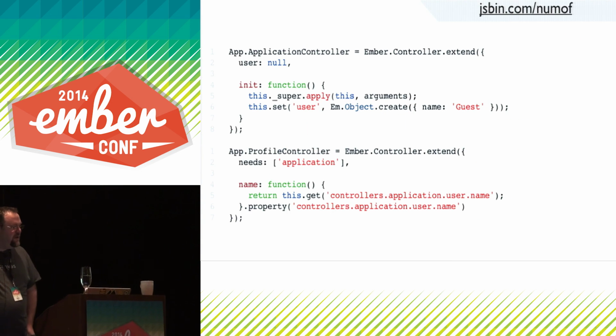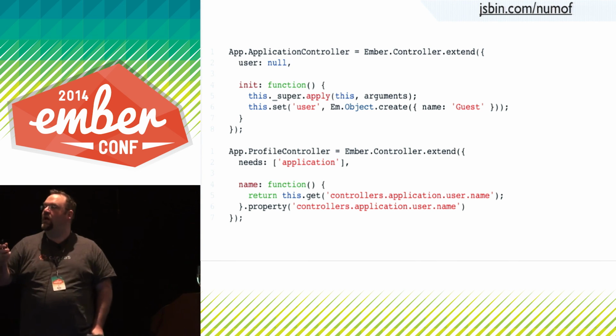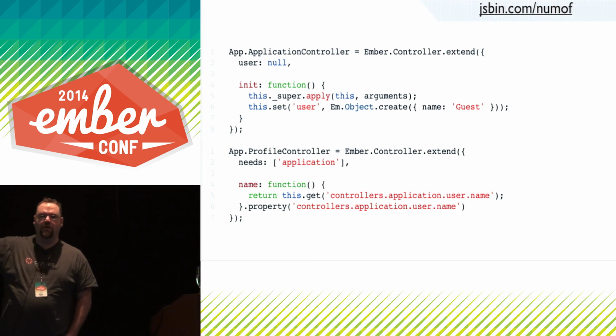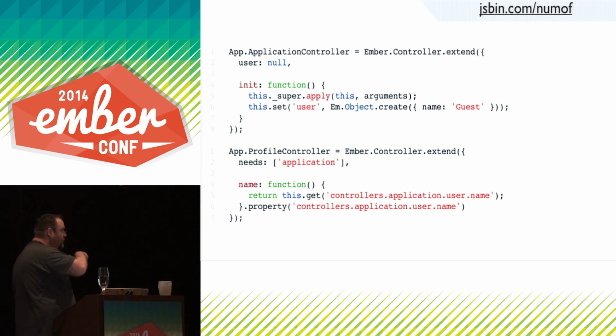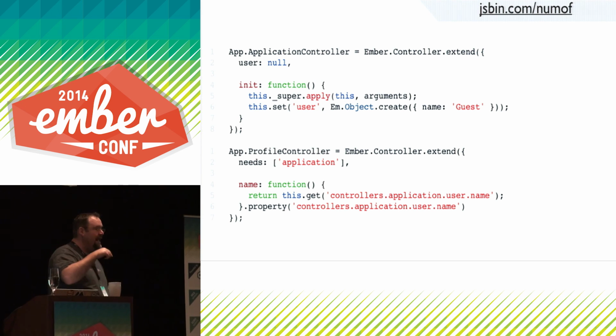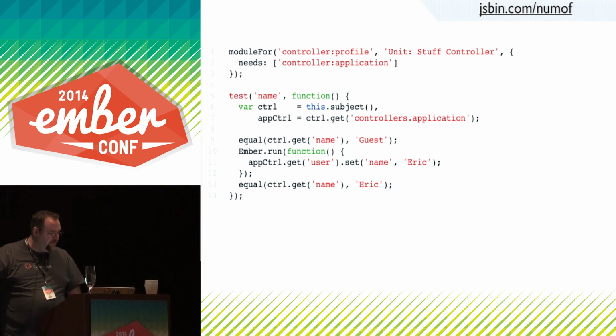Okay, controllers. Now we have a controller. This is a little bit different of a setup. We have an application controller, which contains a user. And then we have a profile controller, which has a dependency on the application controller. So how do we test the profile controller and still bring in that dependency? Well, that's where needs comes in.